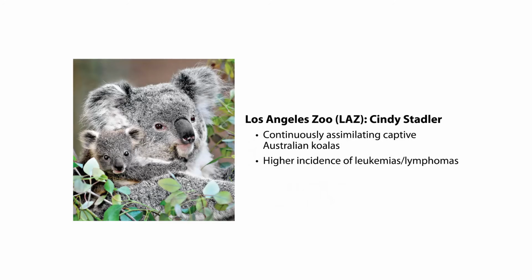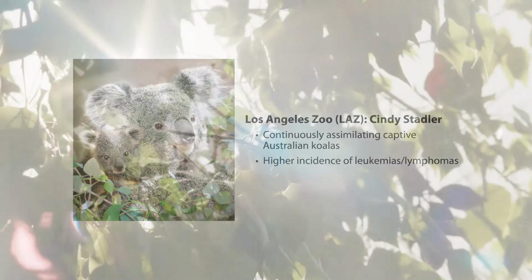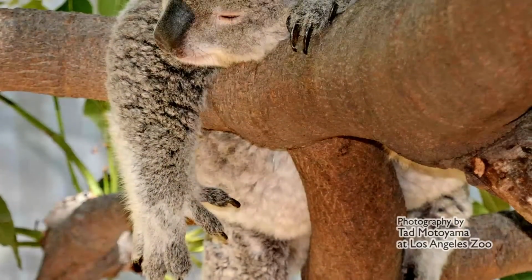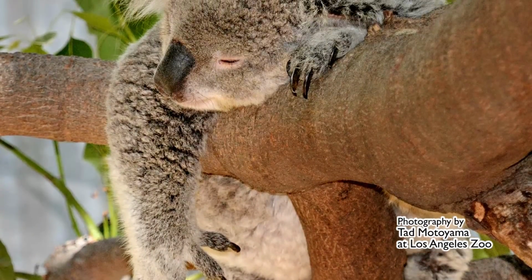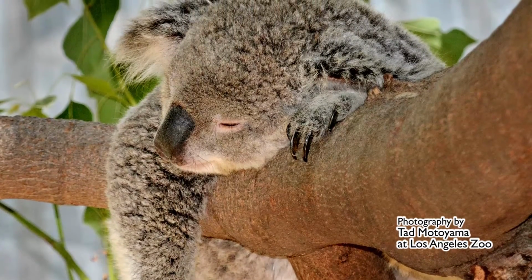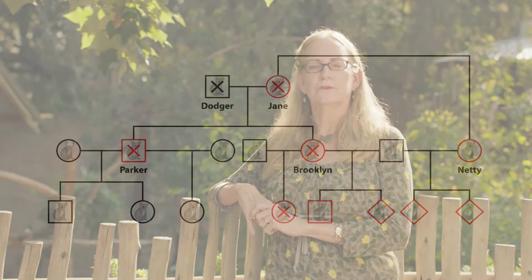The Los Angeles Zoo, under the direction of Dr. Cindy Stadler, has continuously assimilated captive Australian koalas into its breeding program, and these koalas have a relatively high incidence of lymphomas. However, we were also able to isolate a second koala retrovirus, which we called KoRV-B, from some of the koalas at the Los Angeles Zoo, but from none of the koalas at the San Diego Zoo. The pattern of KoRV-B infection and lymphoma prevalent in one Los Angeles Zoo breeding family in particular allowed the role of KoRV-B in disease to emerge.